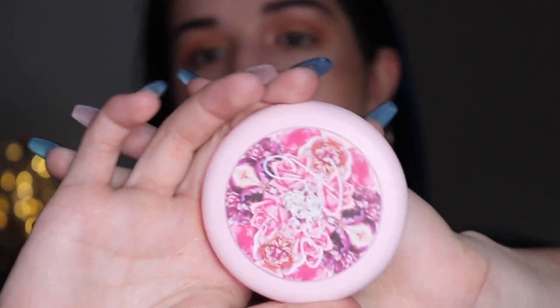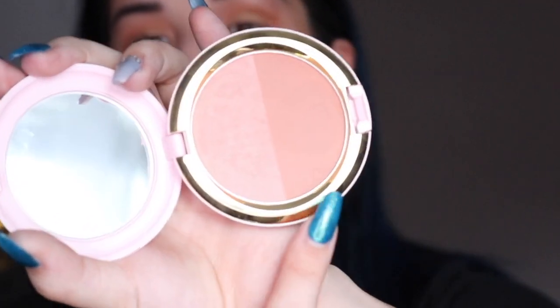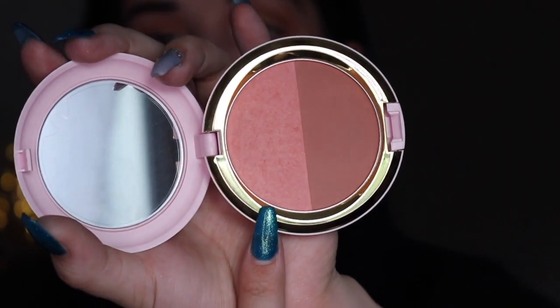I'm gonna go in with blush, which I'm going in with the Patrick Star collection. This is the one that he came out with for spring. And this is the I'm Not Blushin'. I don't know if this one is the Miso Chic or Miso Fleek blush, but it's the one that has more of a coral tone and more of a bronzy tone. I'm actually gonna go in with the more coral tone.